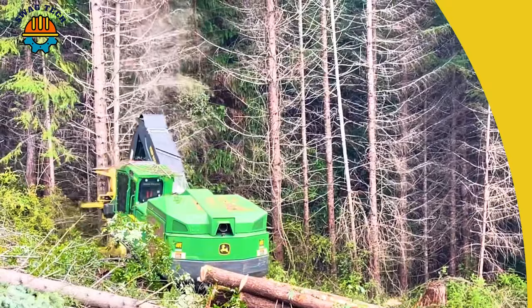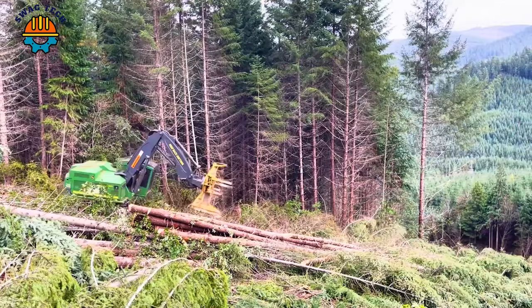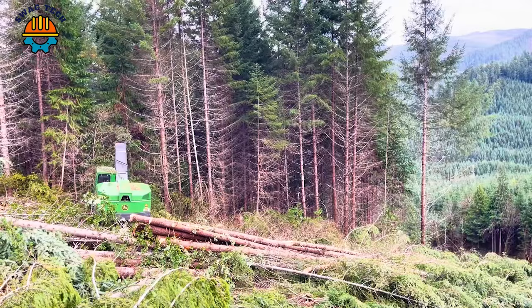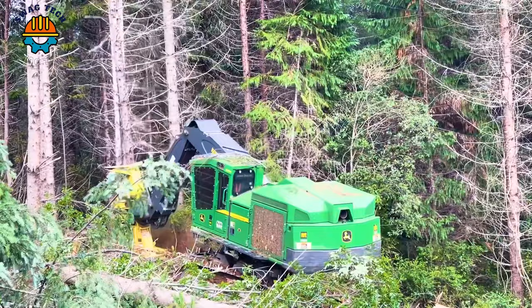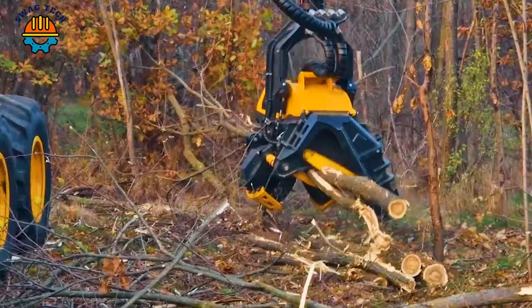Now let's see with me how heavy machinery in forestry works. The Ponsse Fox 8x8 is equipped with advanced technology that can handle hardwood logs easily and quickly.